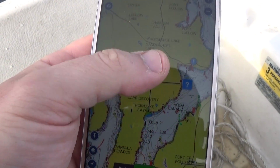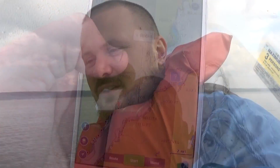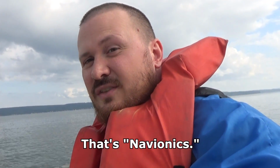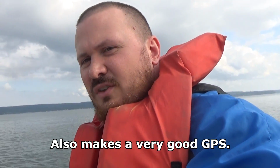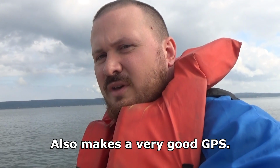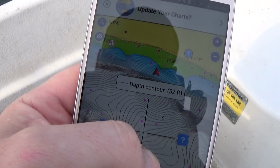Some people asked on the Resident Coho video what the topography software I was using is. It's called Navionics. It's great if you don't have a depth sounder and you're in Puget Sound. I don't know that it does great on smaller lakes and things of that nature, but if you are looking for structure, for instance, with Dungeness Crab, I will always start looking for a sandy beach. You can get them deep, but I'll usually start shallow, especially early in the season.